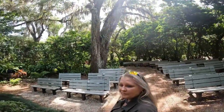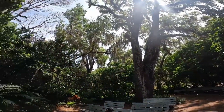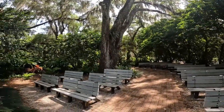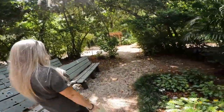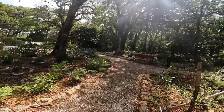So, yeah. Huge oak tree. If you live local, this is a great place for a wedding. I'm sure you could probably rent the venue. Well, let's go find some more stuff. Go find some dinosaurs. Did I finish my Tarzan story in Titusville?